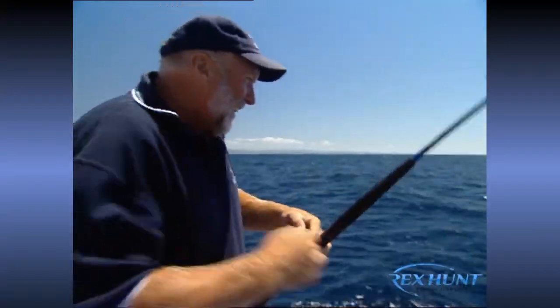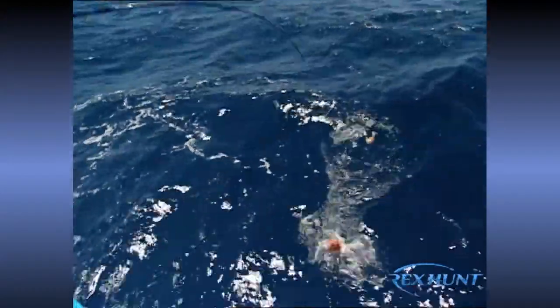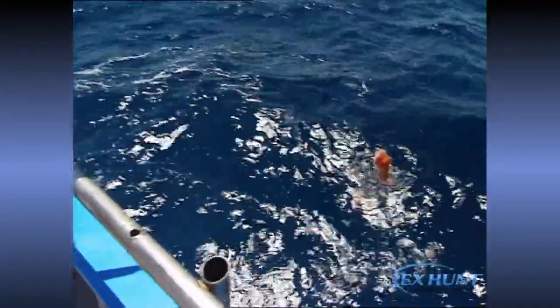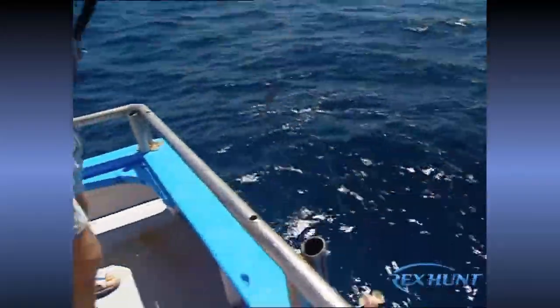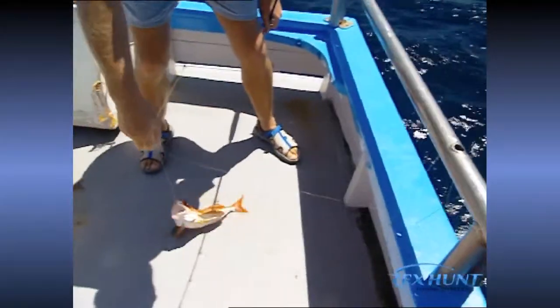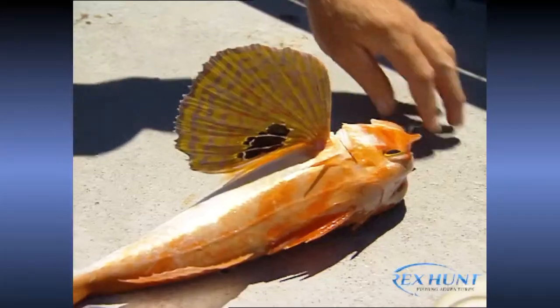So we've got a bit of colour down there now, and I reckon it's the right type of colour. It's a double header, flying gurnet on the top, and a flower pot on the bottom. Well, how about that? This is incredible. This is one of the most beautiful fish there. Niall will get you a beautiful shot of that flying gurnet, folks.